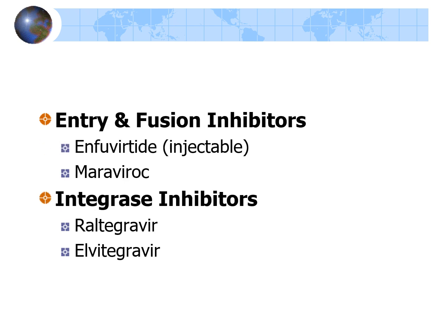Another group that we can look at is the entry and fusion inhibitors. These, they stop HIV from entering the CD4 cell. Example of such drugs is enfuvirtide, which is an injectable, and then there's also an oral drug which is very effective in resistant cases, which is maraviroc.